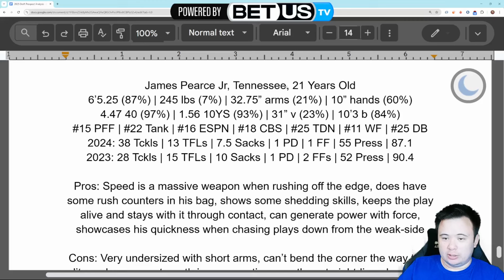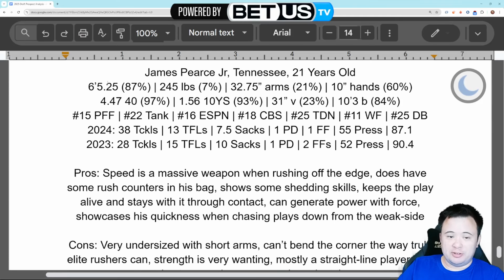Of Tennessee Volunteers, 21. Very, very unusual build for an edge rusher. He's very tall, but also lean. So he's not even really built like an edge rusher. He's not that far off from being built like a basketball player. 7th percentile in weight. Arms are not very long either, 21st percentile.